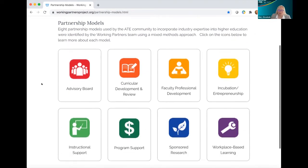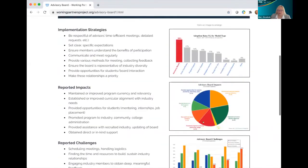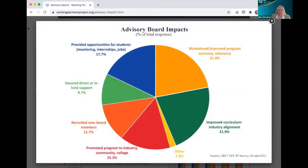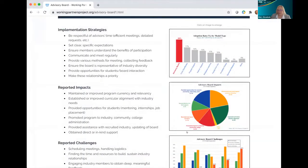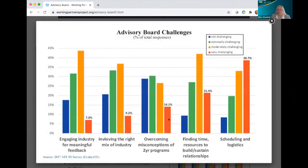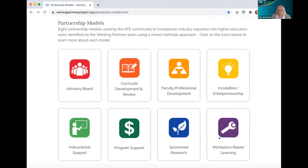And these were the 8 models that we developed, and then we went back and asked the community who's using them: what are your biggest impacts, what are your challenges, and what implementation tips do you have? So we went back and got this data from them. What's hard with the advisory board? What's the hard thing that you are struggling with? And we did that for each of the models. So all of the models have that information.